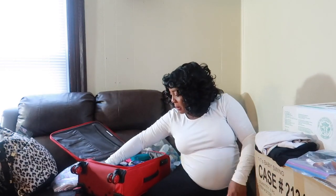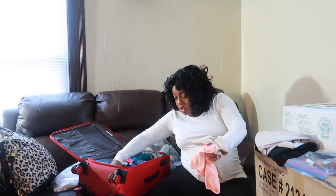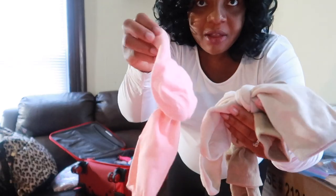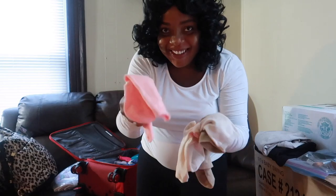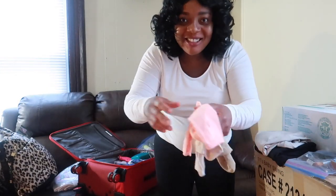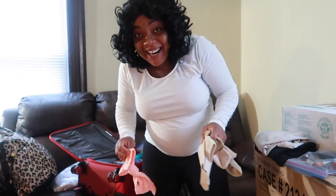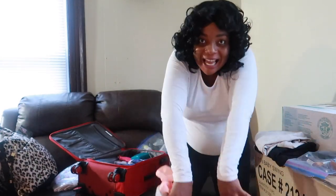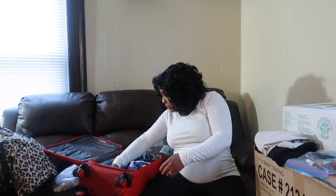So I have my pair of socks, because you'll be freezing your feet. You've got to take socks with you. Taking like three of them. This is how I package it, just to get it out easy. My favorite brand, Ralph Lauren. All right, you've got to look good. And then what else? I have my bathroom slippers.